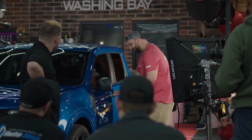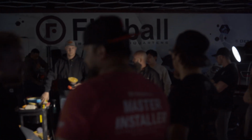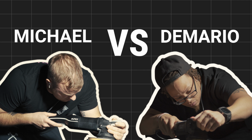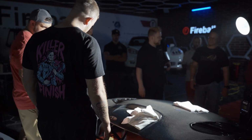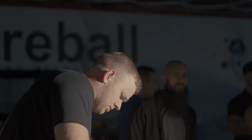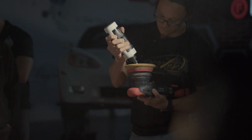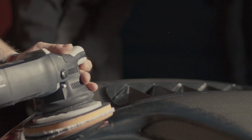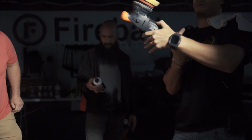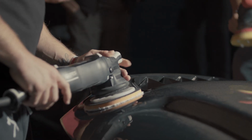We have the vehicles prepped and ready for ceramic coatings. But before we coat, we decided to give the installers a test by having a friendly competition. For the test, it was 1 pad, 1 polish, and to see who can get the best results utilizing 1 machine and their knowledge and technique in 10 minutes. Let's see who wins. Thankfully, this was a test hood that's been sitting for years and needed a lot of work. All right, are you guys all ready? Go.